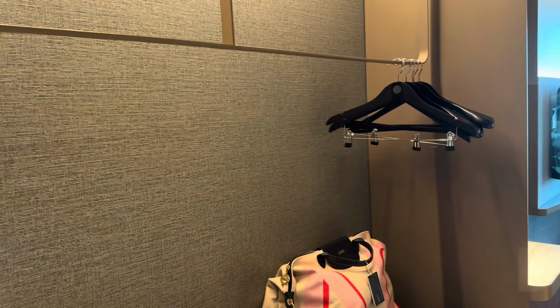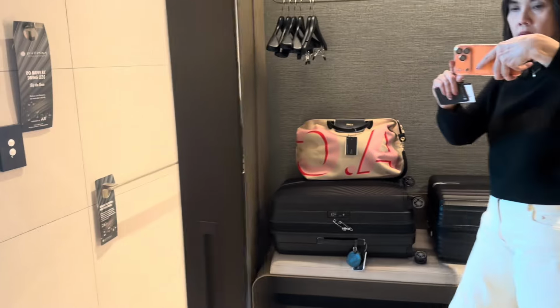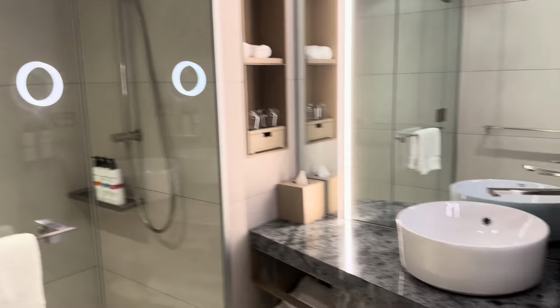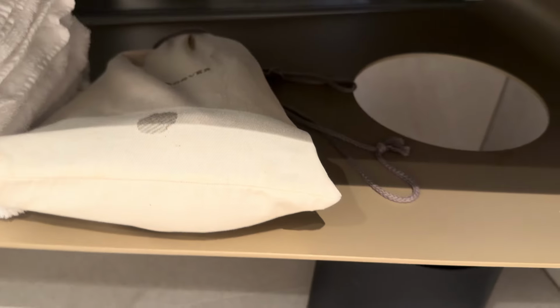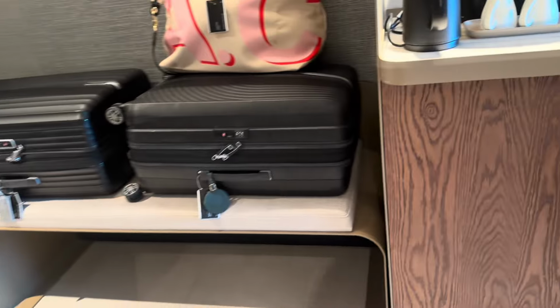They do not have really a closet, but the hangers are here, so you can put your clothes here. It's good enough. The mirror is over here, and the shower room is quite nice with the rain shower and a single sink. Let's take a look at the amenities. They have the shampoo, conditioner, and shower gel, as well as the hair dryer and the towels. I guess the only thing that is not available are slippers, or else everything else is pretty good.